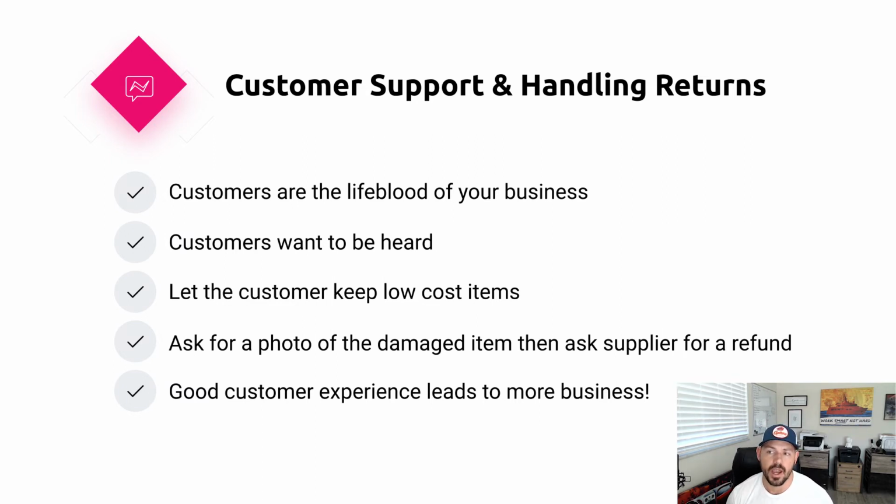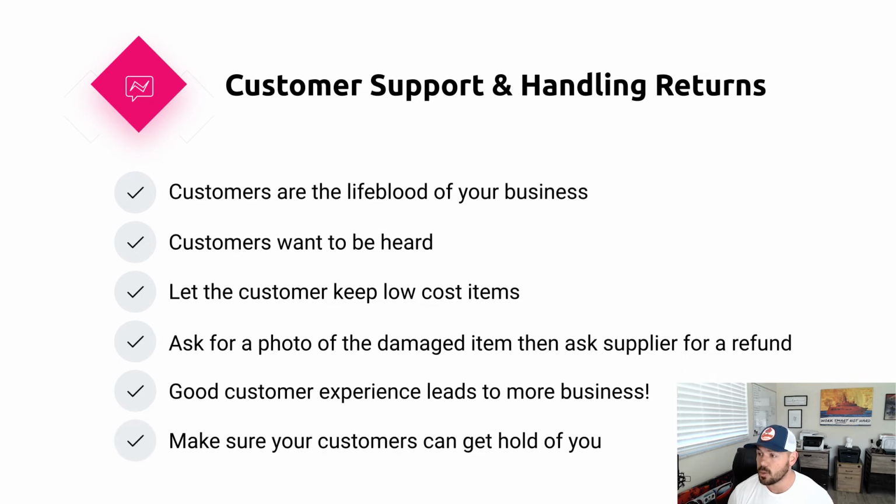Just make sure that you have ways for customers to get in touch with you, whether it be email. We use a phone tracking software. Again, openphone.co is a great phone company that you can use. You can also use Google Voice. But at the end of the day, it is nice if customers do have a way to contact customer support. And then you can handle a majority of this through email.